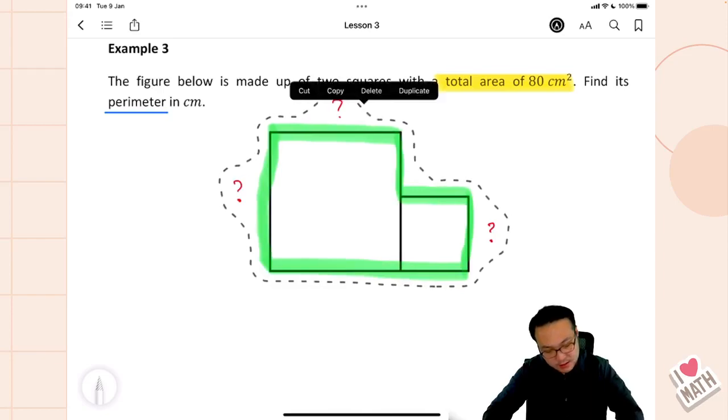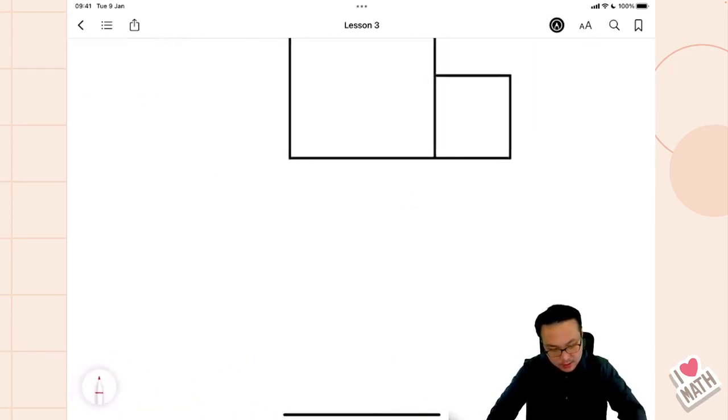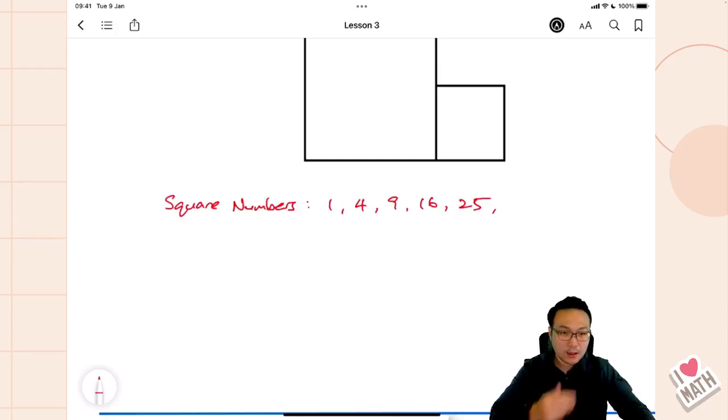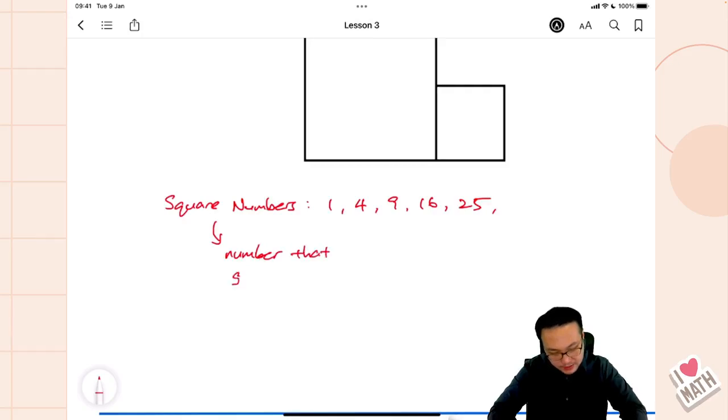Let me delete this first. Students, I'm going to write down what square numbers are, then I'll explain to you how I get them. Basically, these are some examples of square numbers. A square number is a number that gives you the area of a square. Why do I say that?